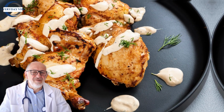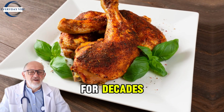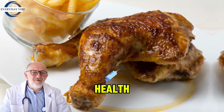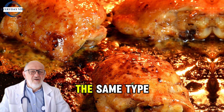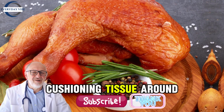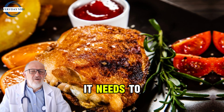5. Chicken skin, a controversial food with surprising benefits for older adults. For decades, chicken skin has been labeled the enemy of heart health. But modern science is changing that narrative. Chicken skin is rich in type I collagen, the same type found in ligaments, cartilage, and the cushioning tissue around joints. When you cook chicken skin the right way, you're giving your body the raw materials it needs to rebuild and protect your joints.